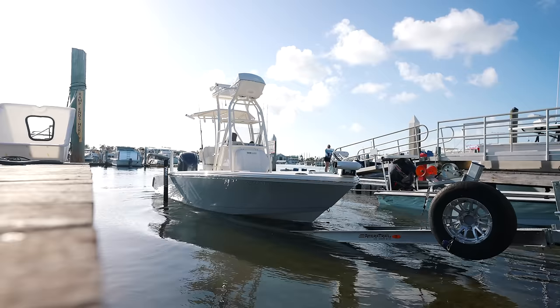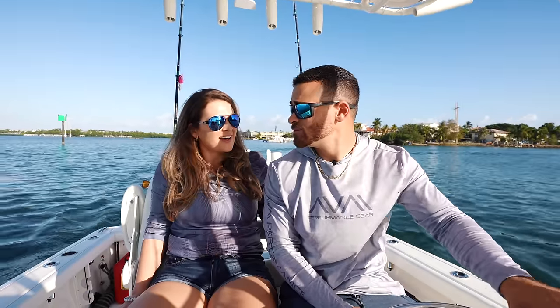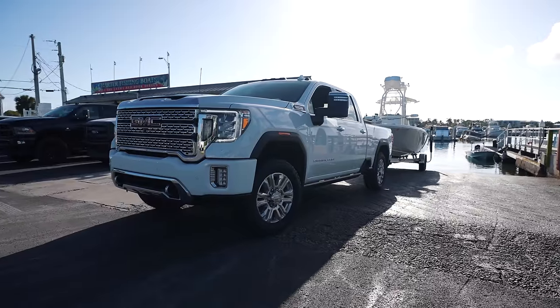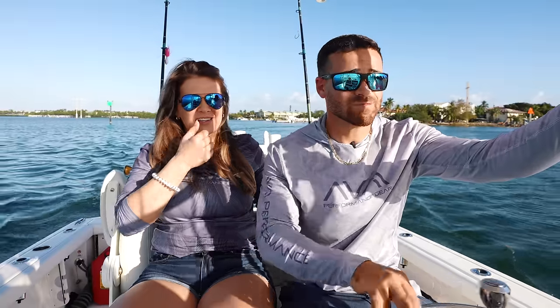All right, so far so good. Yeah. Boat's floating. That's right. I just backed it in and put it in the water. Did the old switcheroo, let you back it off the trailer? That's right. Gotta tell you, she's getting really good at backing the boat up. It just takes some practice, and I'm getting there.